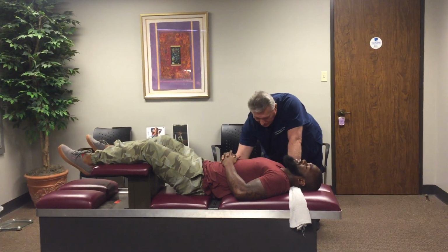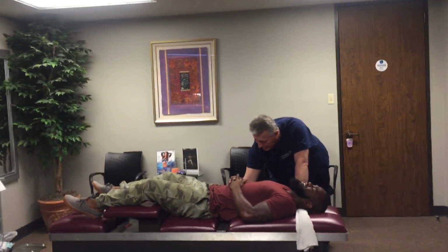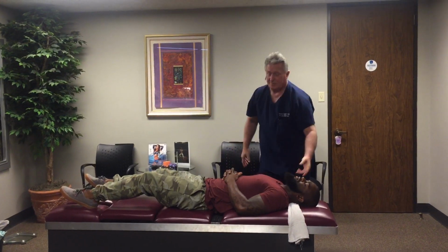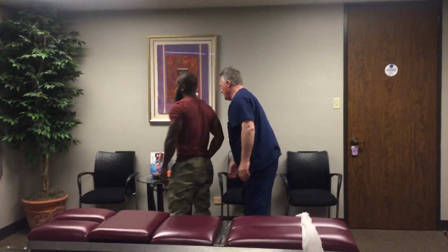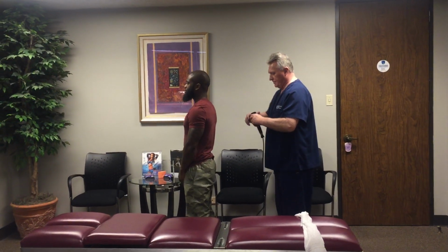So how was that for the first time decompression? Did you feel it all the way through? Oh yeah. Did. I feel good. Yeah. I'm ready immediately. Yep. This is an immediate adjustment relief. Okay, let's stand you up over here. Yeah. There you go. So this is an Atlas specific adjusting instrument.